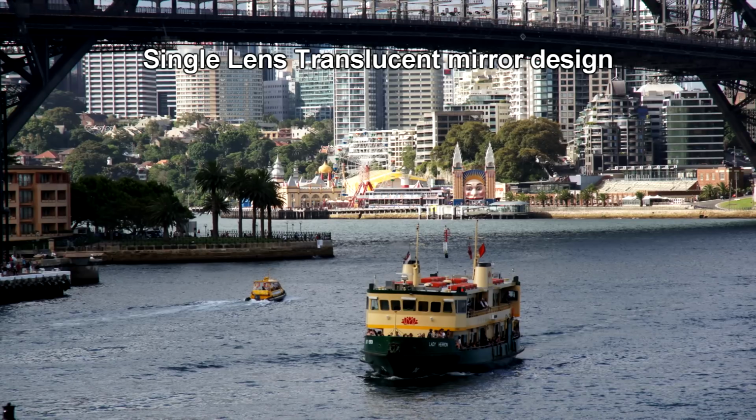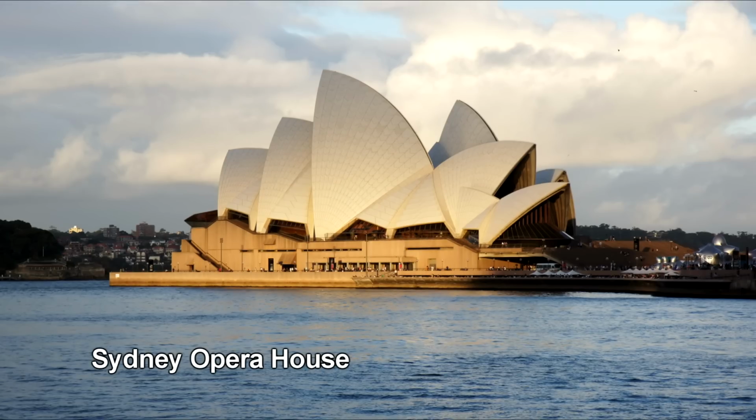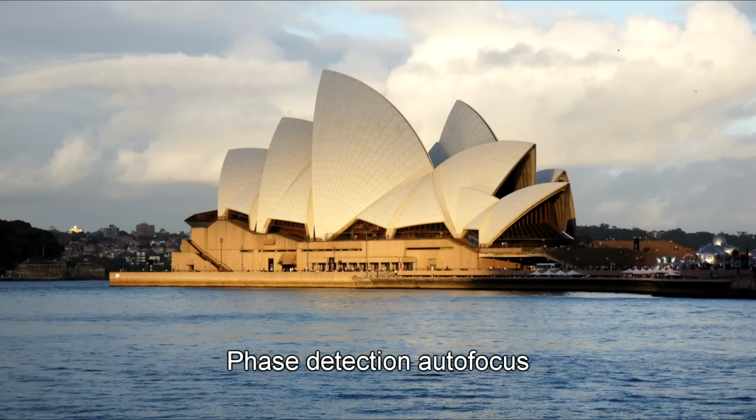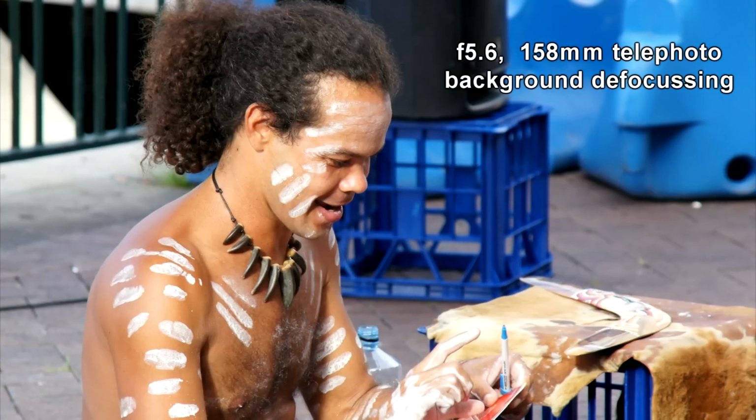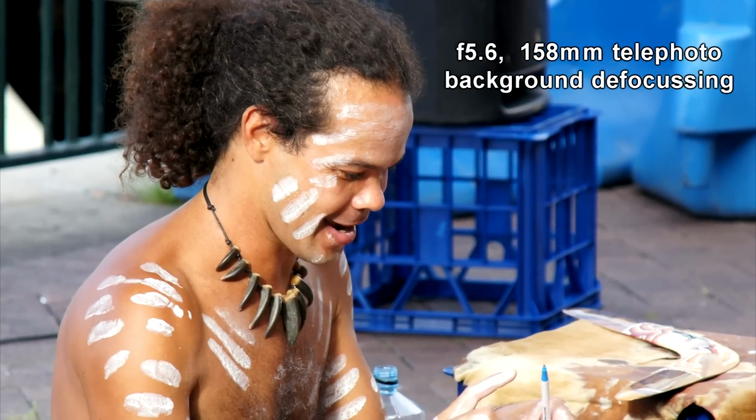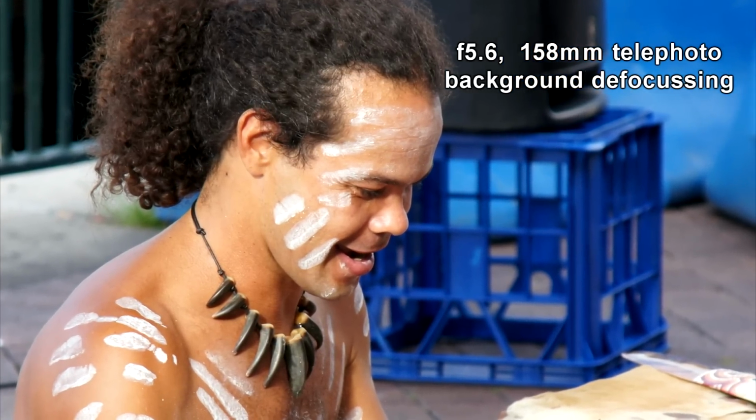Sony's SLT, or single-lens translucent mirror design, enables one to shoot 10 frames per second and to use face detection autofocus during videography. Background defocusing is possible as shown in this telephoto shot.